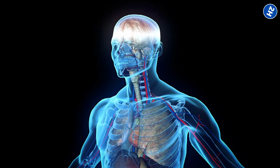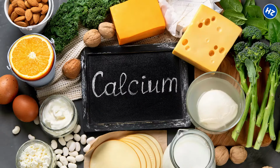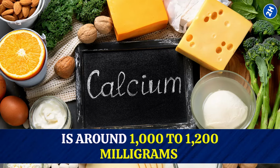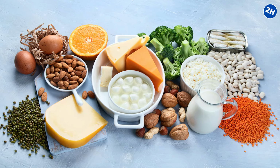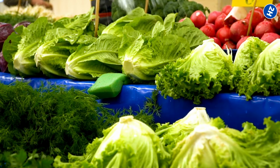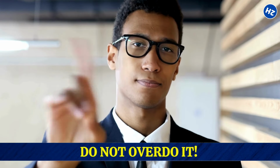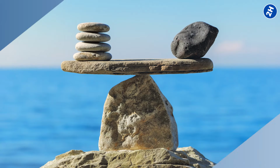So, how much calcium should you consume to get these benefits? The recommended daily calcium intake for adults is around 1,000 to 1,200 milligrams. You can achieve this by incorporating a variety of calcium-rich foods into your diet, including dairy products like milk, yogurt, and cheese, as well as leafy greens such as kale, spinach, and broccoli. But hey, do not overdo it. Too much calcium can lead to kidney stones or other health issues. So it's all about finding the right balance and talking with your doctor to figure out what works best for you.